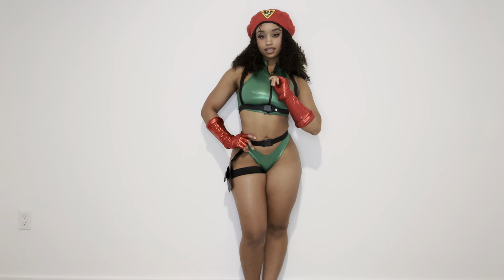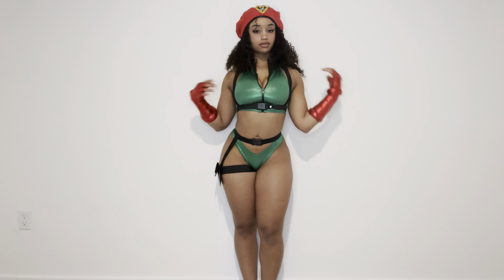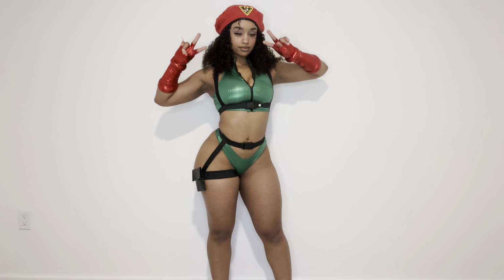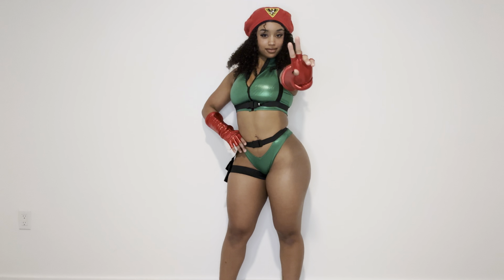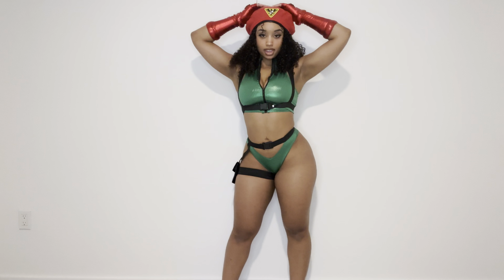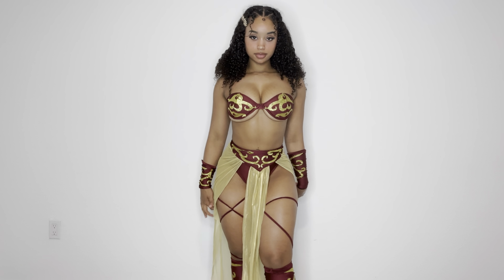And then now I'm just gonna show you once more what that looks like with the zip down. And oh my God, my hair got stuck in it. But please let me know who this character is supposed to be. It was such a cute costume. I'm going to rate this costume a 10 out of 10. It was so cute, so cute. Loved it, loved it, loved it.